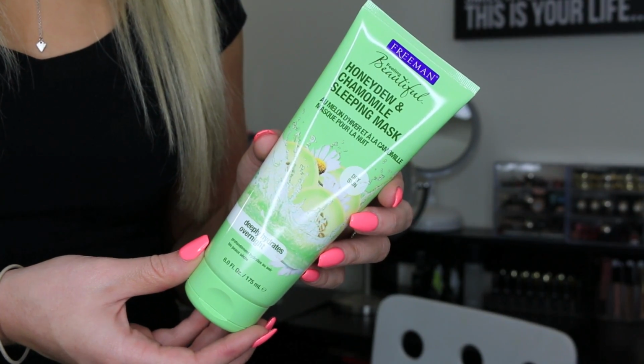I know Ulta has it as well. They make amazing masks. They make lotions as well, I think, but I've always purchased their masks for as long as I can remember, since I first started getting into beauty, and this one is new for me. I had never actually tried this one, and this is their honeydew and chamomile sleeping mask.